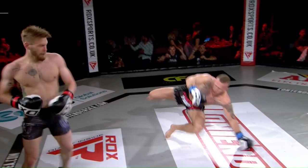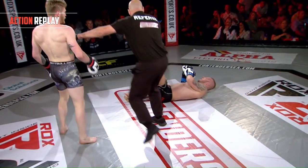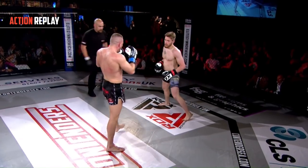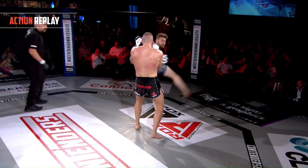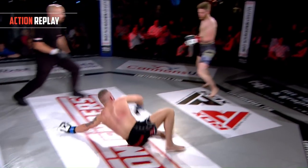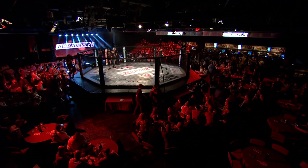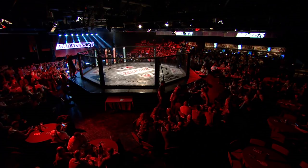Look at that. A spinning heel kick. As I say, heel straight to the chin, Dean, and that was it. I mean, it just seemed like Watson was getting a little bit frustrated, and he just threw that off the whim. And I guess that's something he's worked throughout his career, and he's obviously a master with his footwork, and you have to be a master at distance with that type of style.